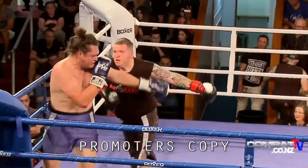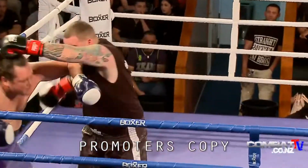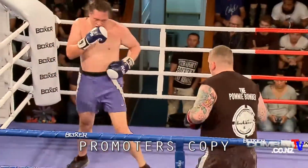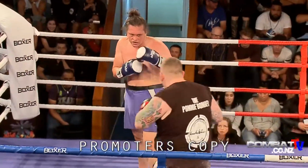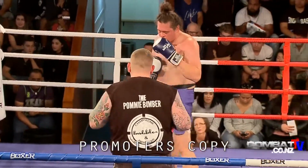Whoops, he could be in a little bit of trouble here. He's caught in the corner, and Davies tries to make him pay for it. There goes a big looping left hand, just landed on the top of the head. So he escaped pretty luckily, I thought, Gordon on that occasion.